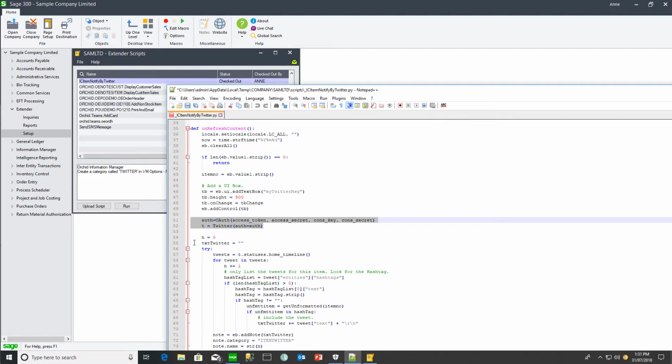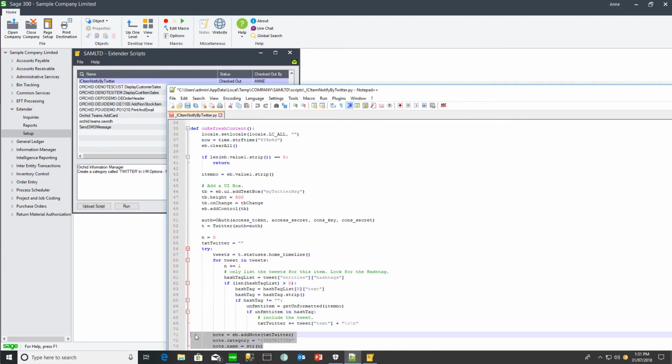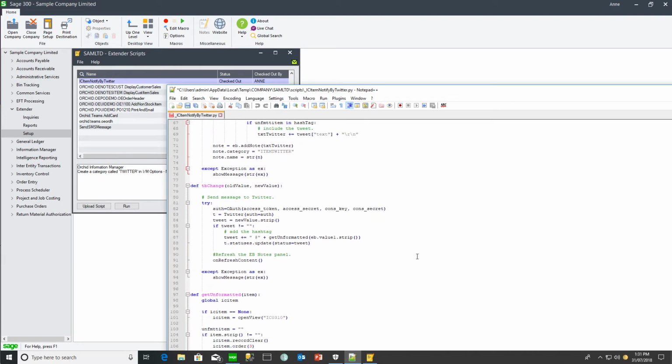We read all the feeds and filter by our current item number and display it in our note. But to connect to Twitter, this is all we needed to do. And to post to Twitter, when the text in our note box changes, we connect to Twitter and post the new tweet.